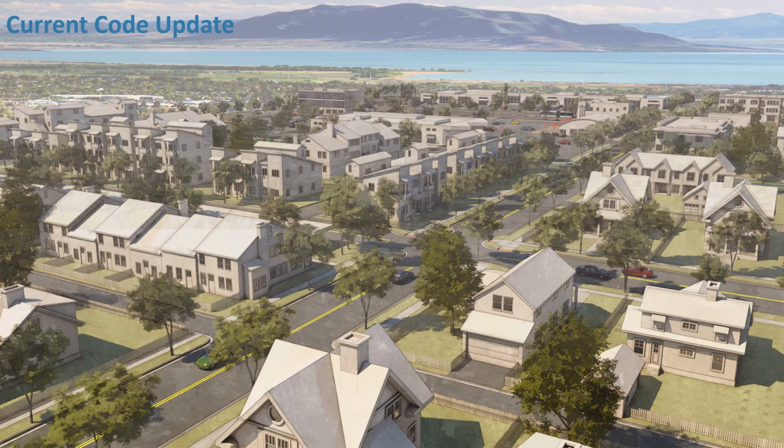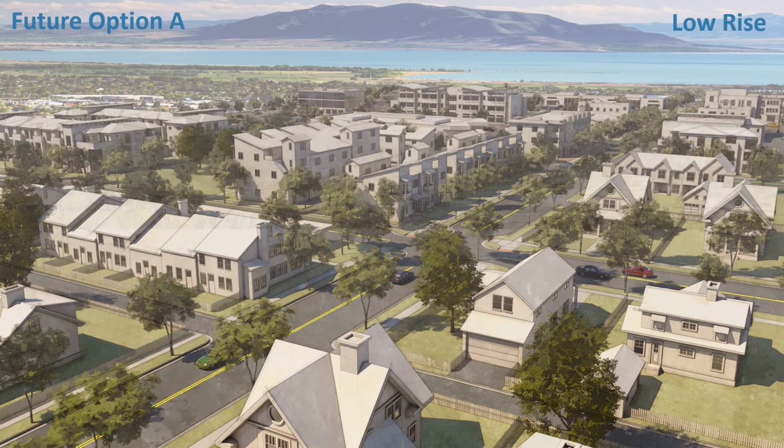This shows changes that come about with recent code updates. Nothing changes in the foreground, but you see the blocks lining State Street begin to change as buildings move closer to the street. Then here are the images that represent options for our future districts. And again, these are simply concepts or prototypes to explore together so we can get an early sense of your preferences and refine the ideas accordingly.